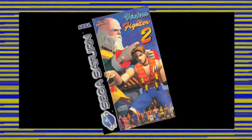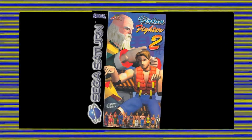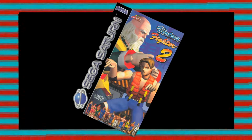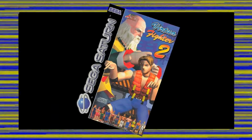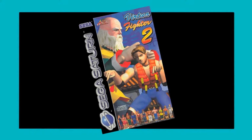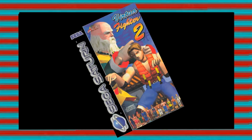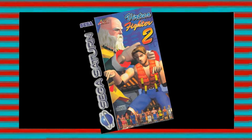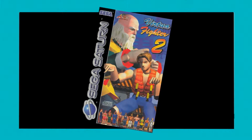Virtua Fighter 2 sports high-res graphics at 750 x 575. I mean, come on, that's insane. That made it the sharpest game of the entire generation, if you didn't already know that. Virtua Fighter 2 was flanked by other fun brawlers such as Fighting Vipers and the kind of silly Fighters Megamix, but this stands head and shoulders above all the other 32-bit fighting games.